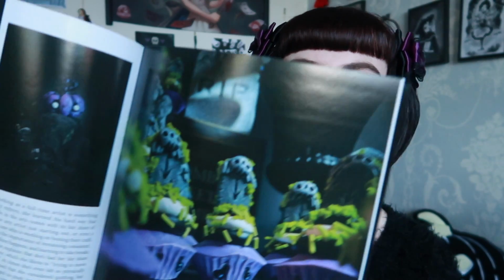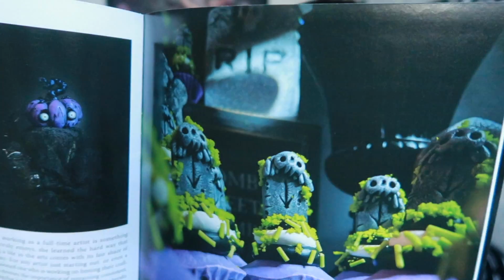I'm just trying to see. Oh yeah, so this is the book reviews. So it has some really cool Gothic book reviews that you might want to read. It has small businesses. I loved this one. It's very Tim Burton with their artwork. I thought this was really cool.